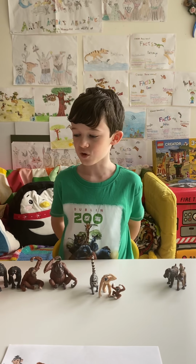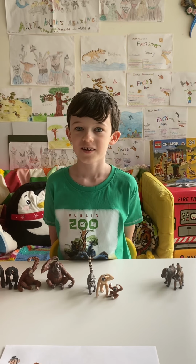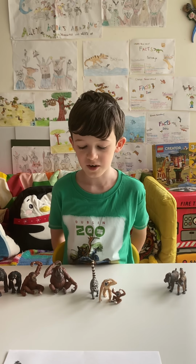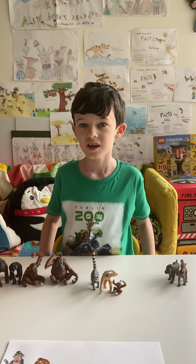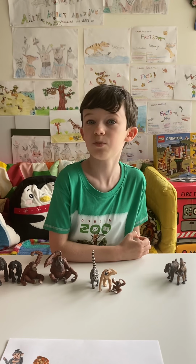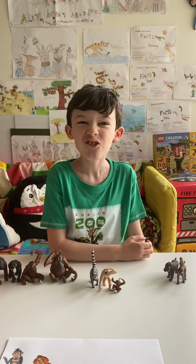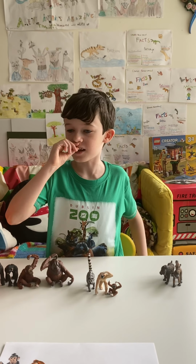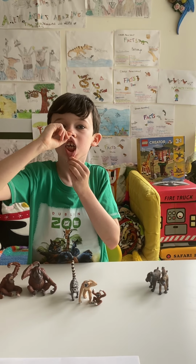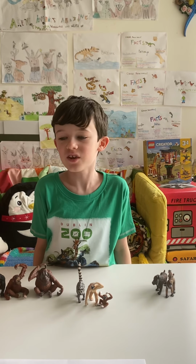The gelada baboon, which is a type of really fluffy baboon, not a teddy bear, lives in the mountains, and they don't communicate with sounds very much. They use their lips. They communicate with lip movements. Funny lip movements. I can't really do it, but they can kind of show their teeth, like that. But they do use sounds.